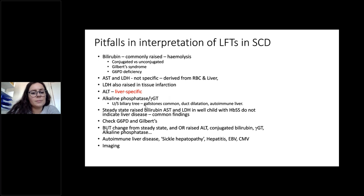If you've got a raised ALP or gamma GT, you've got to think about biliary tree problems, obstructive or autoimmune disease. And just to reiterate, a raised bilirubin with a raised AST and LDH in a well child does not necessarily mean they've got liver disease. You need to check the ALT as well and the other liver function.